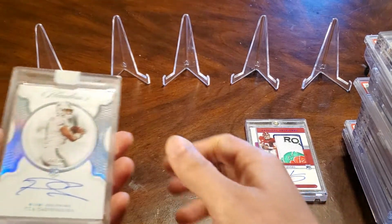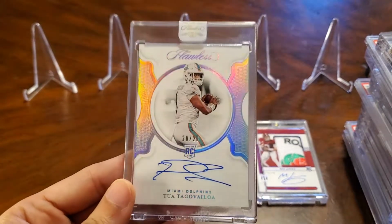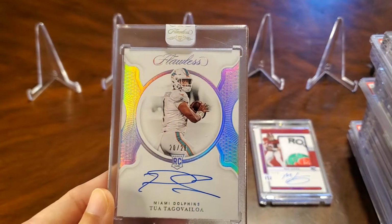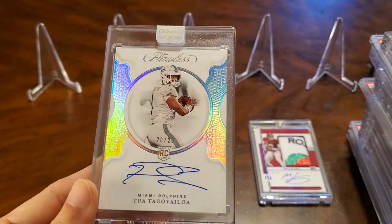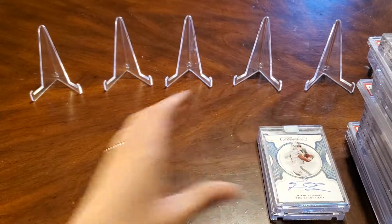All right, next up is Tua from the previous year's quarterback class. Interesting to see what he's going to do. Didn't have a very good year last year, but again, with Tyreek and Jalen Waddle, I mean, he's got a receiving corps. So on-card from Flawless, 20 out of 20. Again, Flawless just makes such pretty cards.